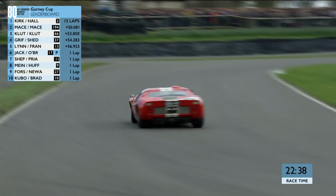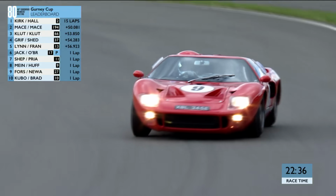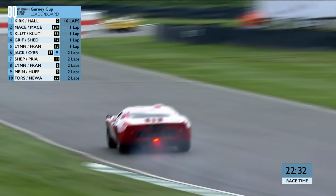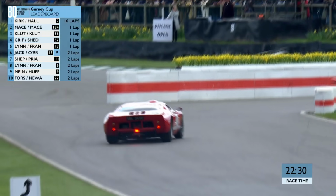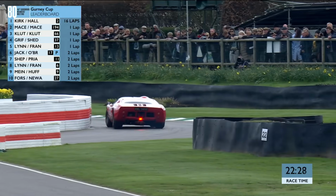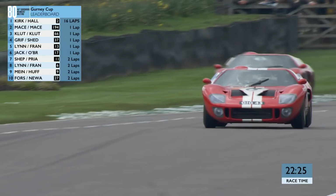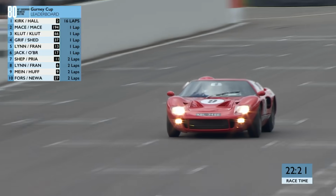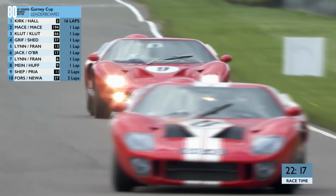Lighting up the timing screens, as we expect, is the yellow Lotus. Richard Bradley behind that wheel now, just gone purple in the first sector, and by a nice little margin as well. Yeah, he was quick in qualifying too, wasn't he, in that yellow Lotus. A bit smoky, as you say, from Rob Huff's car here, but it is working okay at this stage.